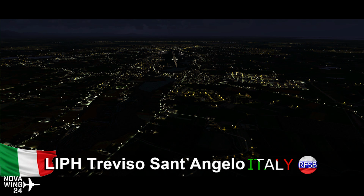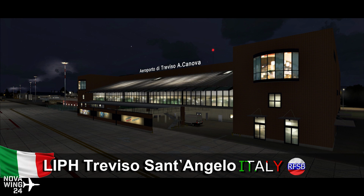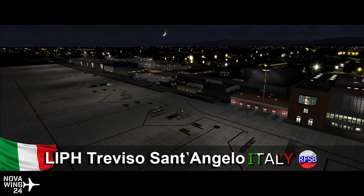But yes, this one is available. It seems that this one is currently only available at Flight Sim Store. RF Scenery stuff does usually become available across the full spectrum of flight simulation stores, the usual suspects, eventually. But at the moment, it is available at $20 US, or your local equivalent, available now from the Flight Sim Store.